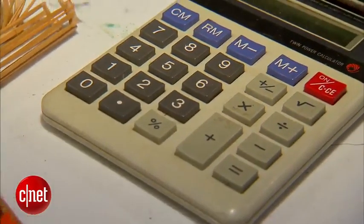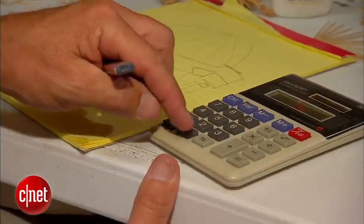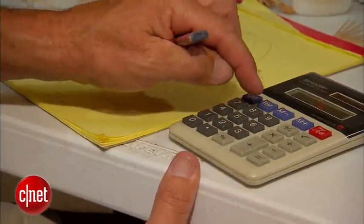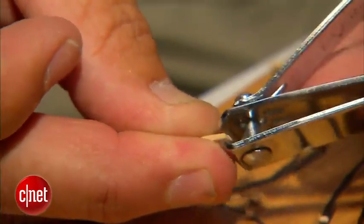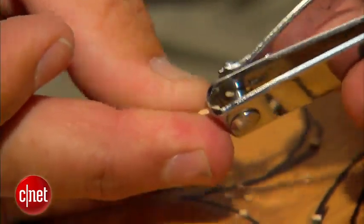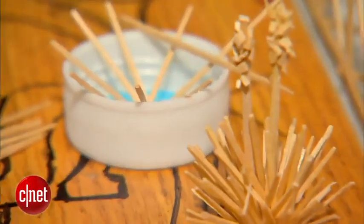I use this old Sharp calculator for figuring out how many things will fit in an area. If I need arches and I have the circumference of 23 inches, how am I going to fit an 1.5 inches into that? Nail clippers serve as toothpick trimmers, and everyday objects become forms and molds.